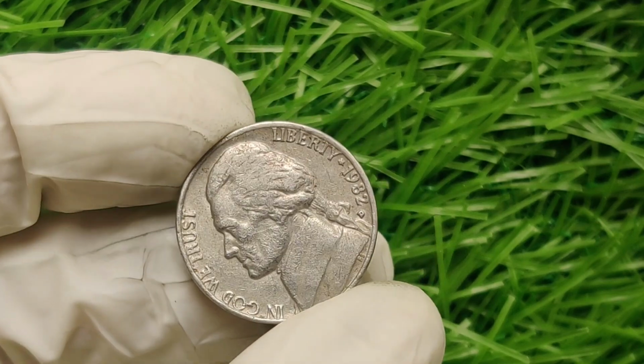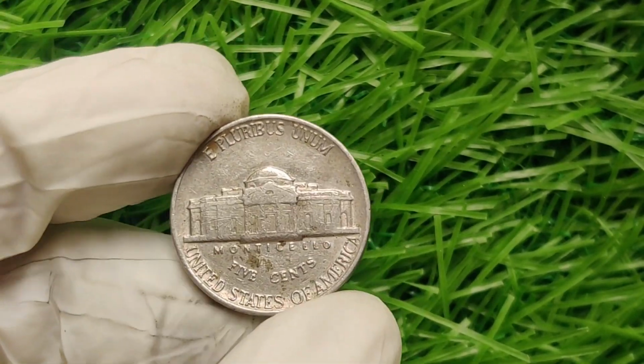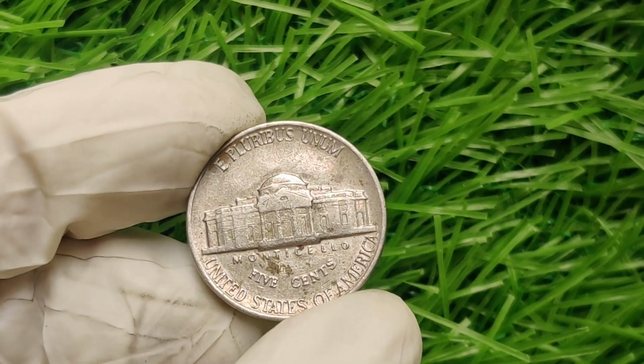If you think you found a Jefferson nickel with potential, the next step is to get it graded by a professional coin grading service. These services use a standardized grading system to evaluate the condition and authenticity of your coin, which can dramatically affect its value.